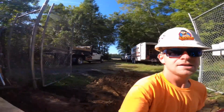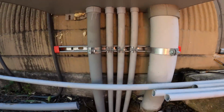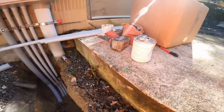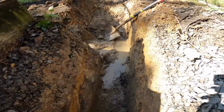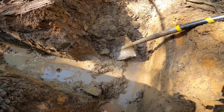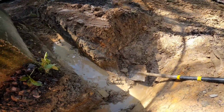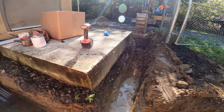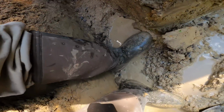Water, guys, but I did get my pipe stubbed up, put my 90s on, ready to go, so I can keep laying pipe. I'm trying to keep a little pile of mud there, we're gonna call it, to keep this water that Ed found from coming this way. I already switched my boots to the muckers.